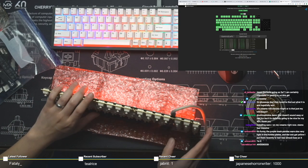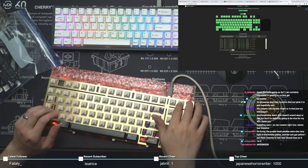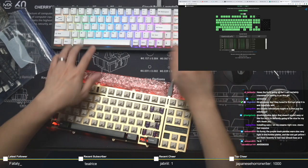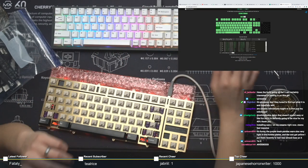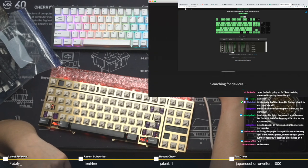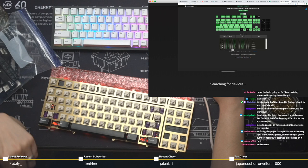Okay, let's see. Couple things to note. Scroll lock and pause still aren't quite registering. Let's check that out. What are they programmed to? I'm gonna spin up VIA really quick. And VIA is not on this board, so why don't we flash it first? Let's flash it with VIA.